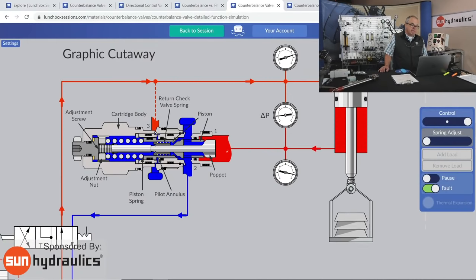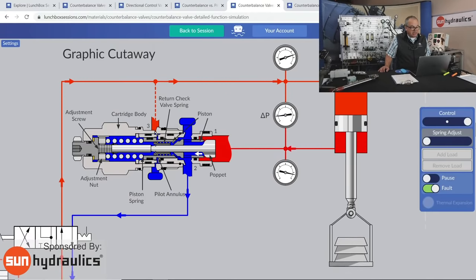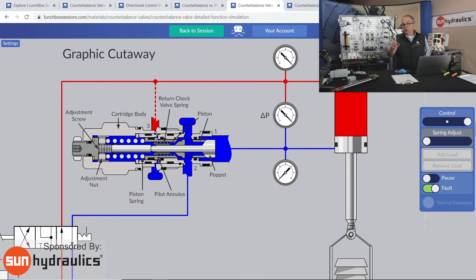Our pressures are much higher. Okay, we've essentially lost the benefit of the pilot surface area. Our pressures will be higher. Our load motion may or may not be steady. Our valve may be squealing. Our hydraulic oil will be getting warmer, especially if we're cycling often.